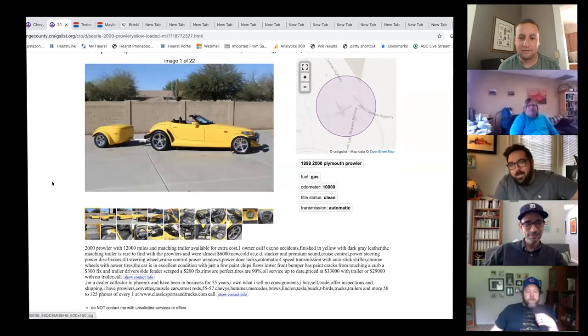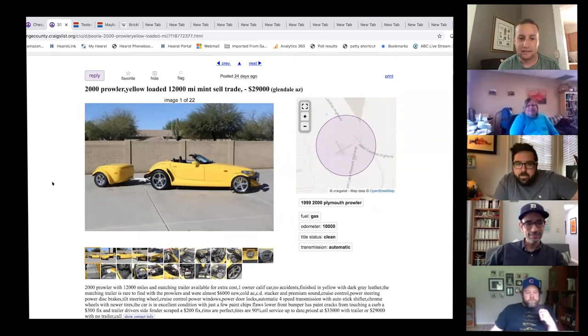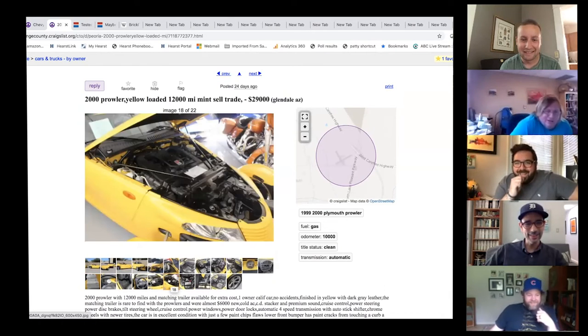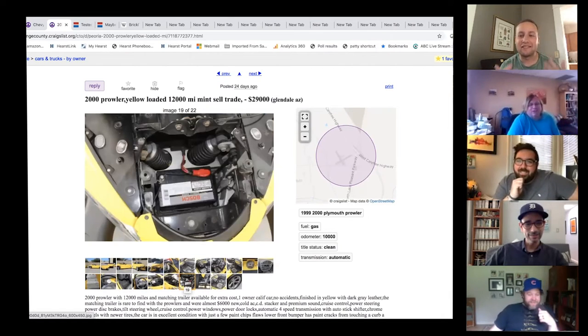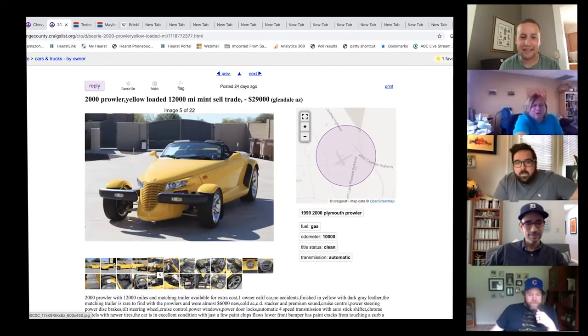Did you get this with a manual or just the automatic? No, automatic. The interior just looks like a Plymouth Breeze though, right? Yeah, it has some depressing Chrysler 90s stuff in it. But just imagine what people are going to say to you when they see you driving this car. I mean, it's like nothing else.